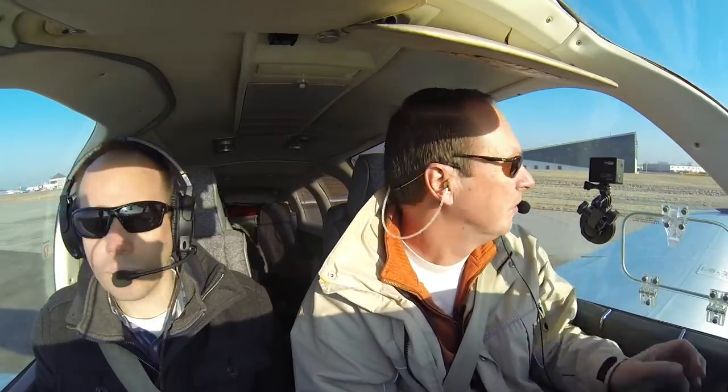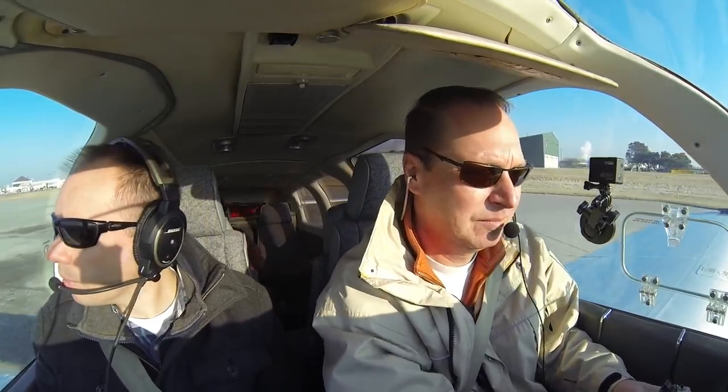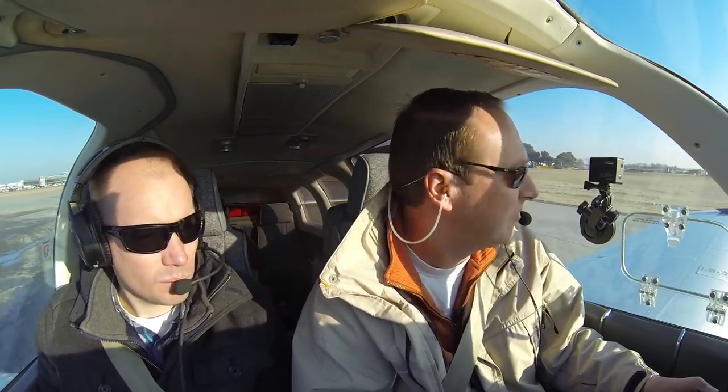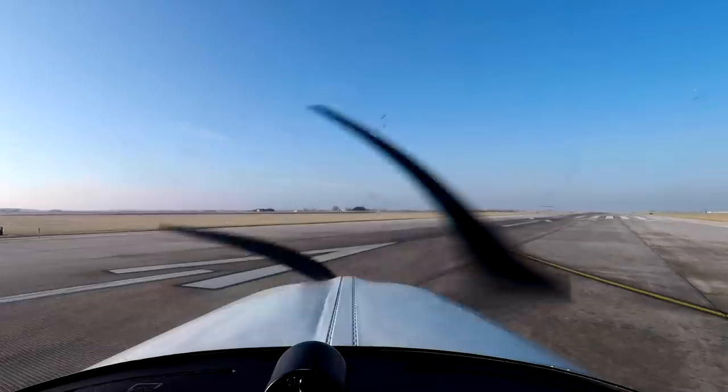Seven-zero Tango Bravo, Cedar Rapids Tower, turn right heading 290, runway 27, cleared for takeoff. Right heading 290, cleared for takeoff, runway 27, Bonanza 70 Tango Bravo. Clear runway, we approach. Lights are on.